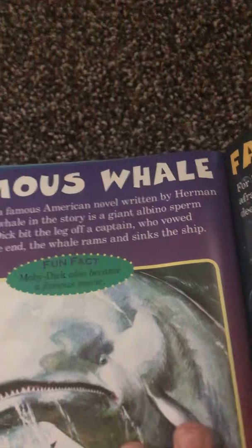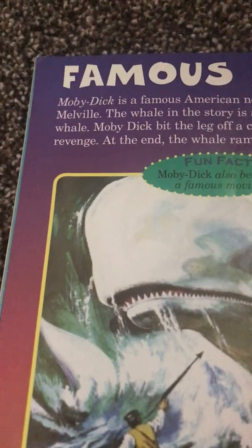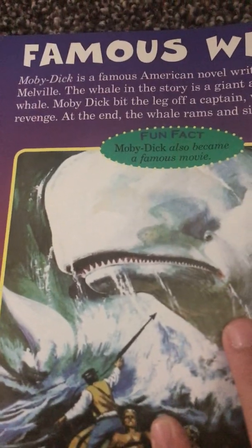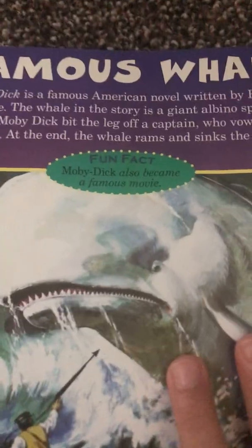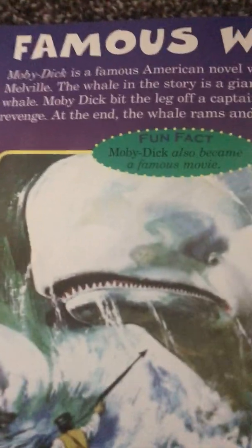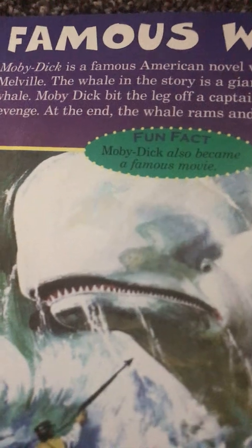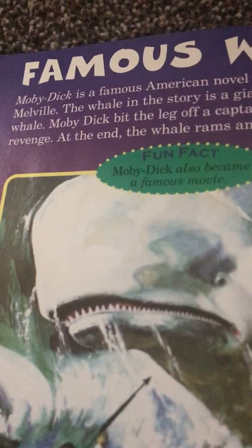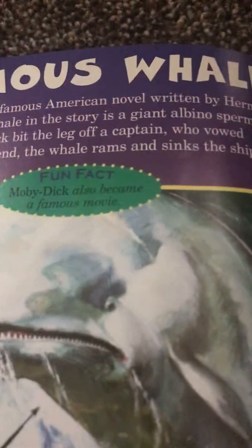The famous whale. Moby Dick is a famous American novel written by Herman Melville. The whale in the story is a giant albino sperm whale. Moby Dick bit the leg of the captain, who vowed revenge in the end. The whale rams and sinks the ship.